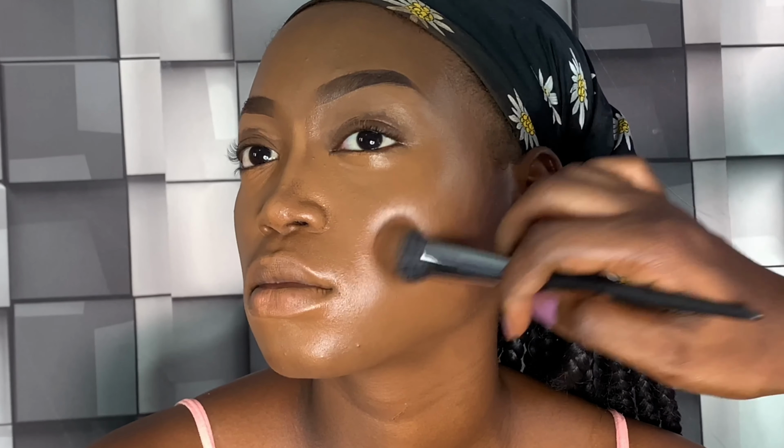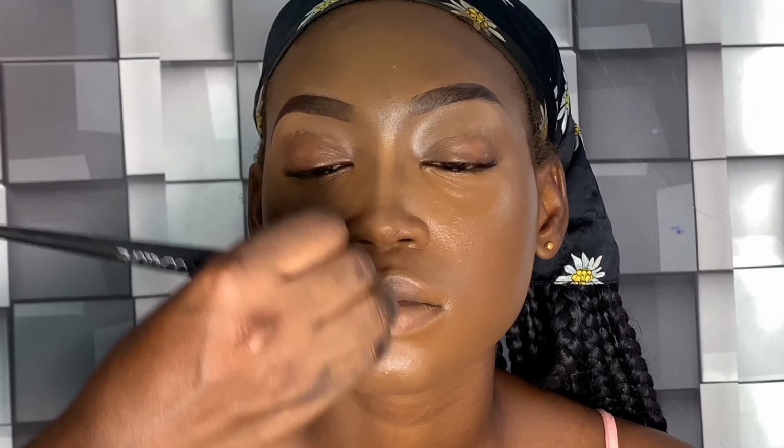Anyway guys, I just want you to notice how beautiful the foundation is sitting on her skin. Yes, that is the power of a good primer. And I'm going ahead to contour her nose with whatever is left on the brush I used.